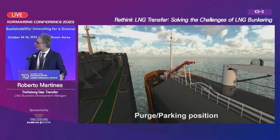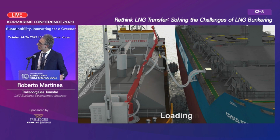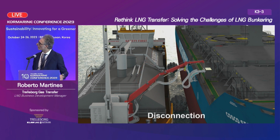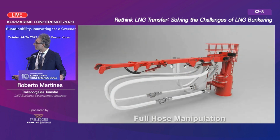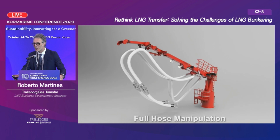Well, with the aid of some pictorials, we put together some slides showing how a crane operates or is expected to operate on a bunker ship. So starting from a parking position and keep going with connection, loading, post-transfer operations starting from draining, specifically also helped by gravity, and then disconnection, and ultimately back to the parking position. Pictorials are always very useful. We like images, but I think a video is usually better in such a situation.